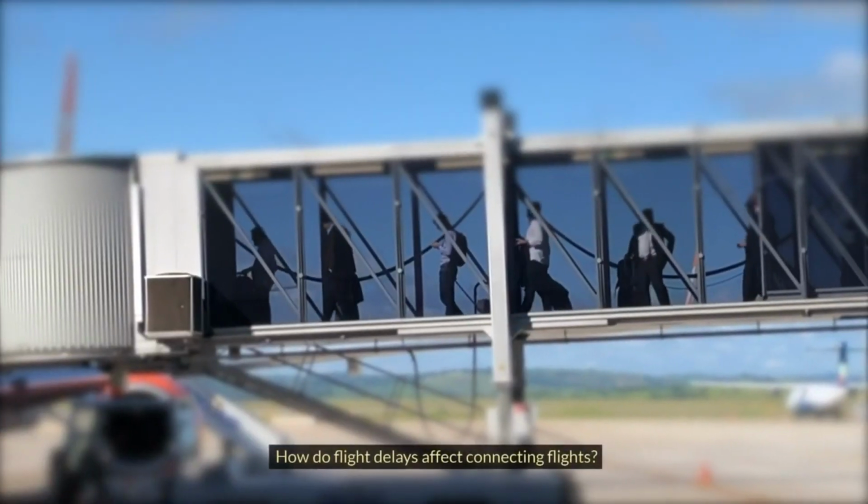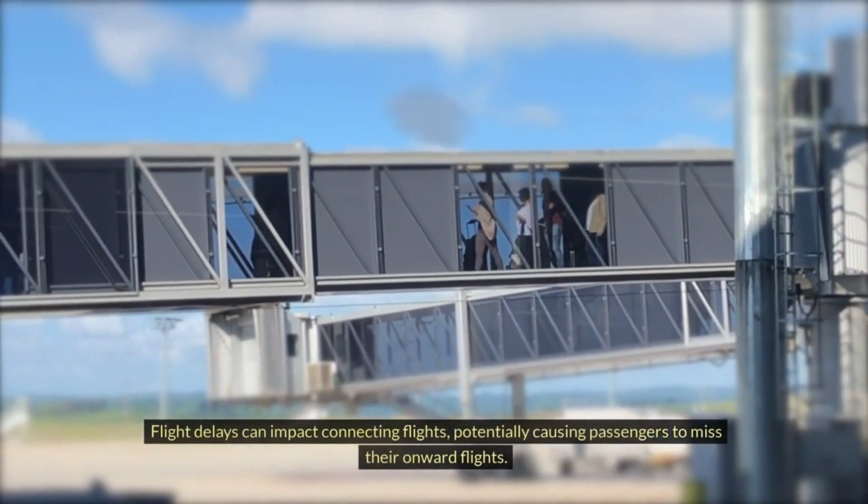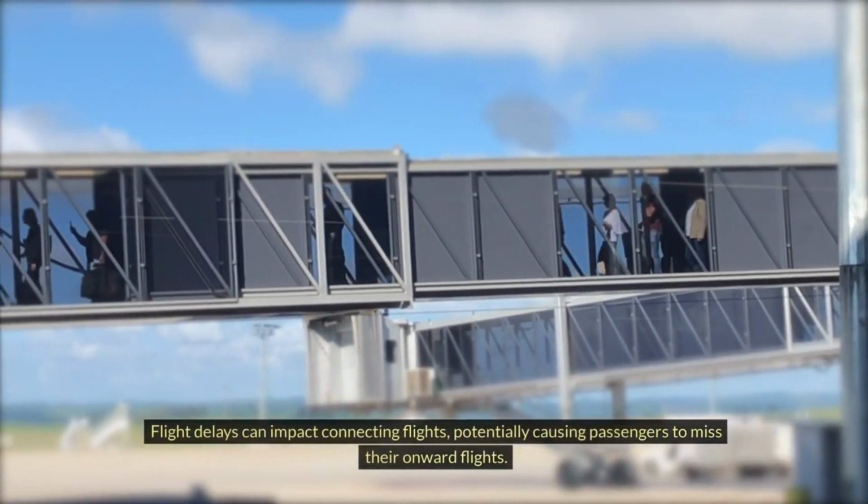How do flight delays affect connecting flights? Flight delays can impact connecting flights, potentially causing passengers to miss their onward flights.